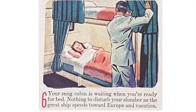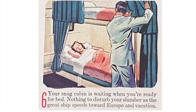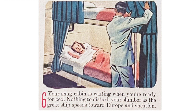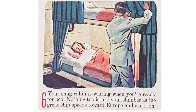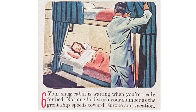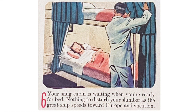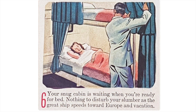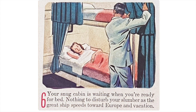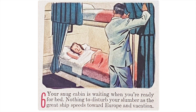Given the very long flight duration capability of the Martin Mars, it would be necessary for passengers to sleep aboard their flights. And this looks like a typical bedroom. Perhaps the bedroom not of a couple, but of children. But nonetheless, it has that appearance of a bedroom. And we have a bunk setup, upper and lower bunk, much like a train, I guess you could say, from the 1940s or earlier. And the caption for this graphic reads as follows: "Your snug cabin is waiting when you're ready for bed. Nothing to disturb your slumber as the great ship speeds towards Europe and vacation."